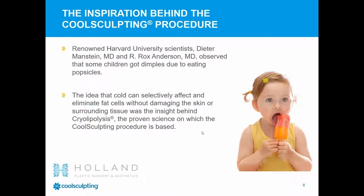people noticed back in the 70s there was something called popsicle panniculitis in Mexico, where parents were using popsicles for teething children, and children who were sucking on popsicles for a long period of time were actually getting fat atrophy in their cheeks. That was the first time it was noticed that freezing could actually limit fat cells. It went on from there.